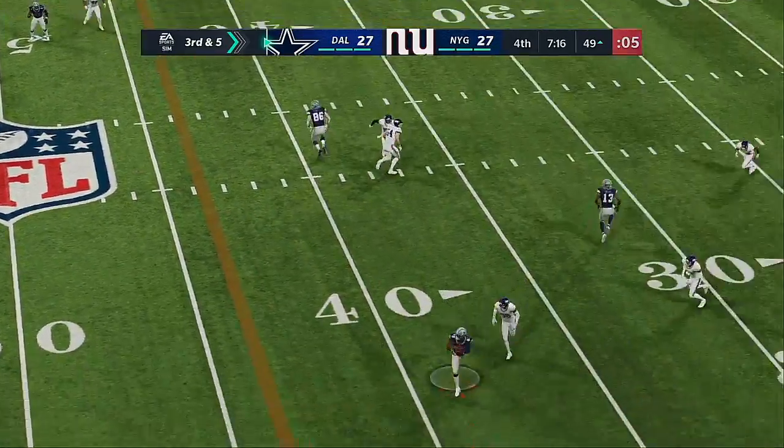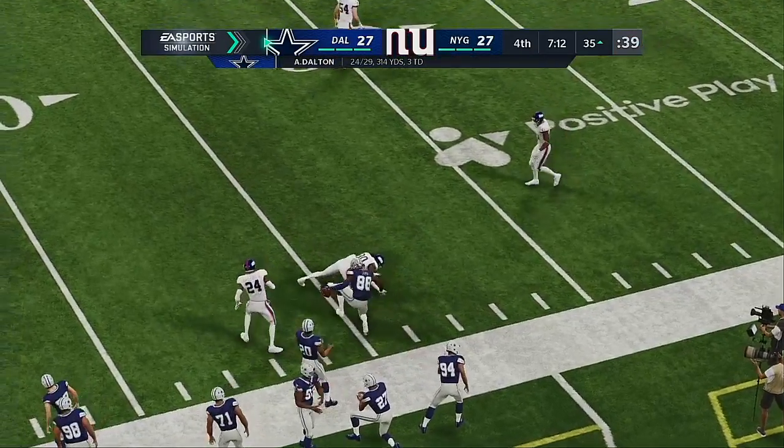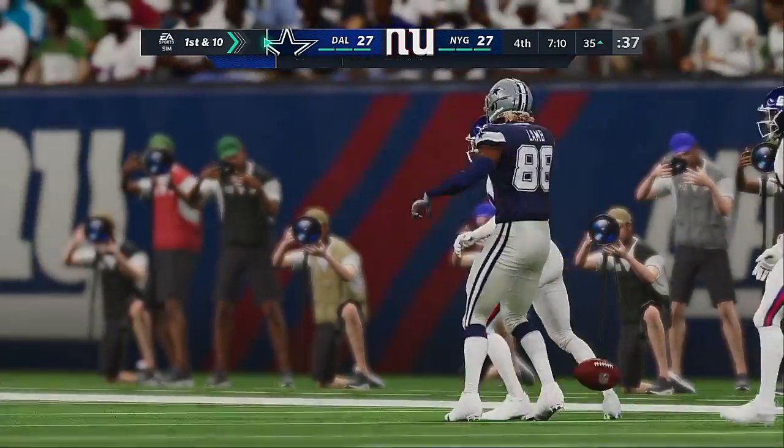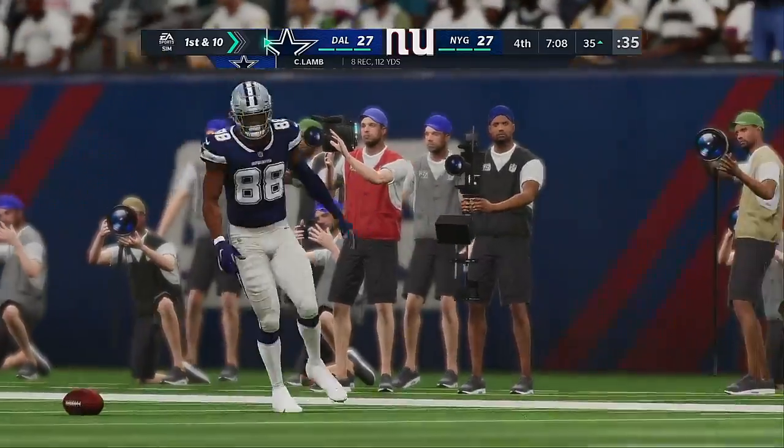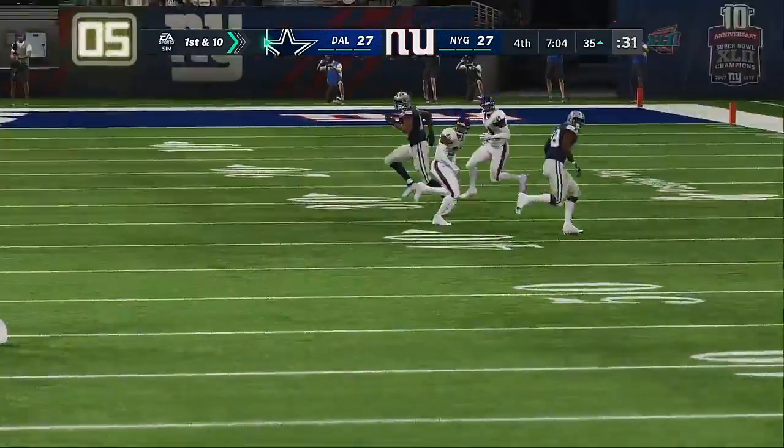From the gun, Dalton looks to throw. Open man, Lamb. It's complete. And he will have a Cowboys first down as they're able to get the third down conversion. With that catch, he goes over 100 yards receiving on the night.